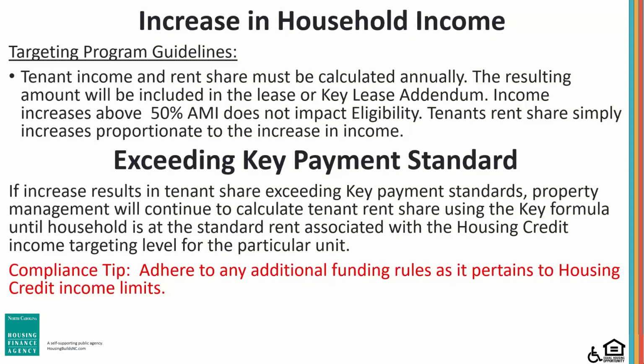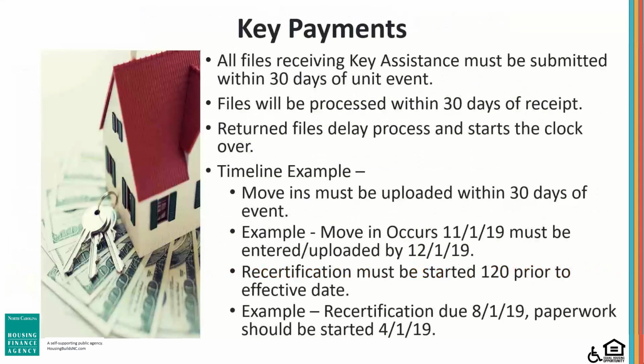If the increase results in the tenant share exceeding the key payment standards, the property management company will continue to calculate the tenant's rent share using the key formula until the household is at the standard rent associated with the housing credit income targeting level for the particular unit. And make sure you are adhering to any additional funding rules as they pertain to the housing credit income limits.